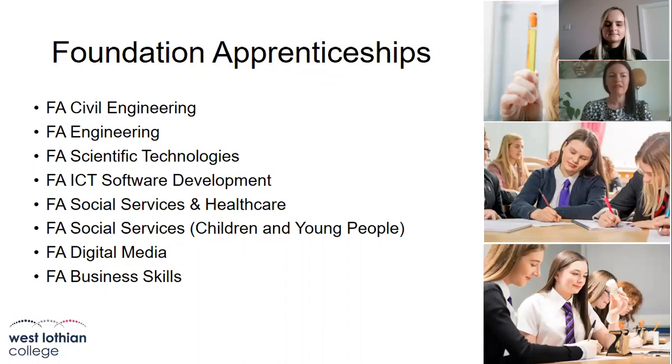So we have civil engineering, scientific technologies, ICT software development, social services and healthcare, social services, children and young people, digital media, and business skills. Now, predominantly these courses are designed for you to start once you get to S5. They're 2-year courses, although it is possible to do over 1-year delivery, and I'll tell you a little bit about that in a moment.